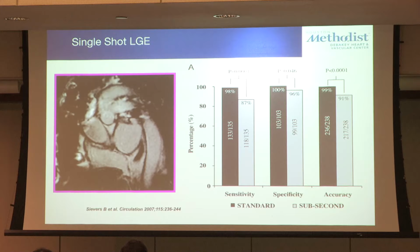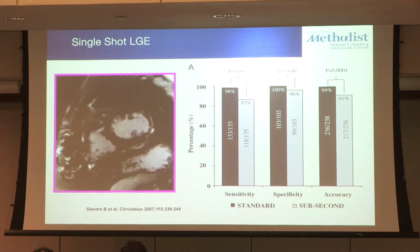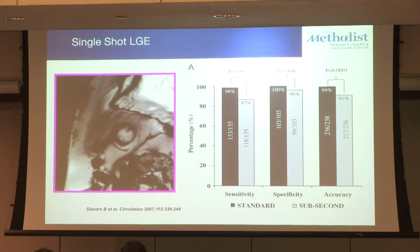Now, let me leave you with a couple of parting thoughts. One is an example of what we call single-shot delayed enhancement imaging. These images are one image per heartbeat, so this can be done very, very fast. It doesn't require breath holding, and it doesn't matter whether the patient is having arrhythmia or not. Literally, the amount of time it takes to acquire these images is the amount of time it takes for me to play those images.